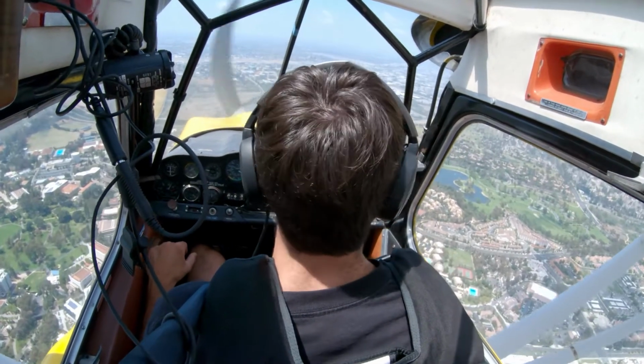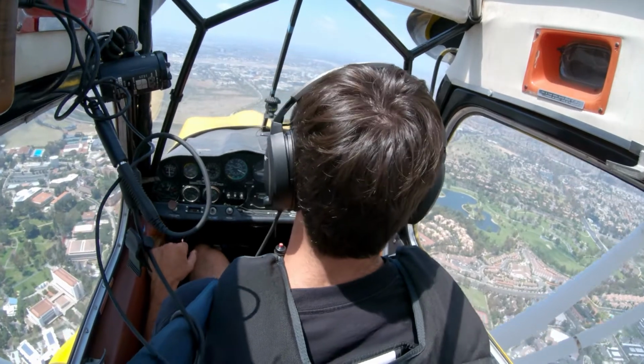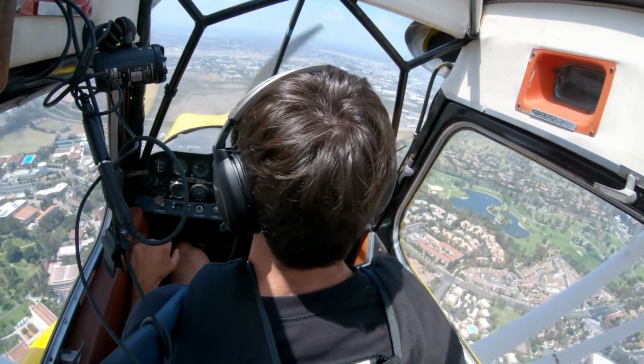92 Victor, caution, wait till the traffic will cross the approach and depart the parallel runway, an Airbus. 92 Victor.